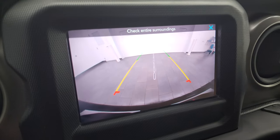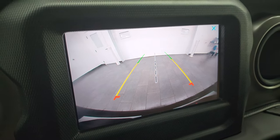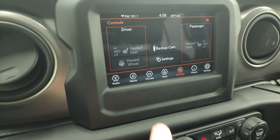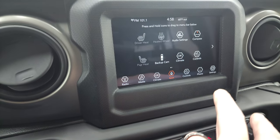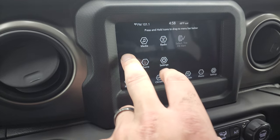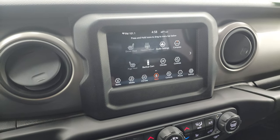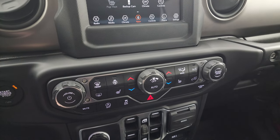And I want to show you the backup camera because they've made these crystal clear, like HD cameras. So they're really nice to see what's behind you. You have AM, FM, and Sirius. And then you can also project your cell phone to the screen via Android Auto or Apple CarPlay. So if you've got a nav system on your phone, project it to the screen. It's like you have nav right in the screen with Google Maps or Waze or something like that.